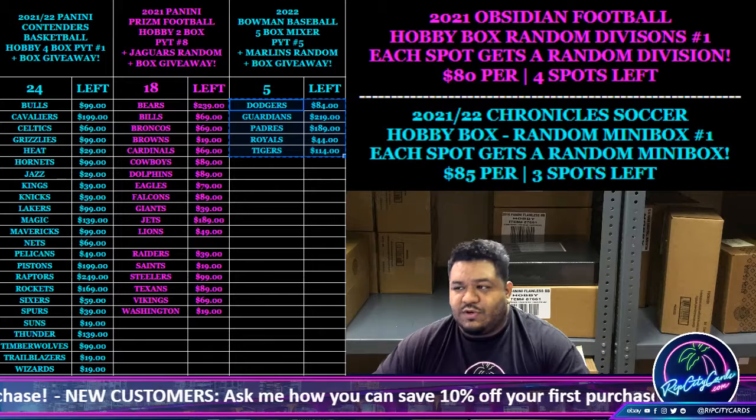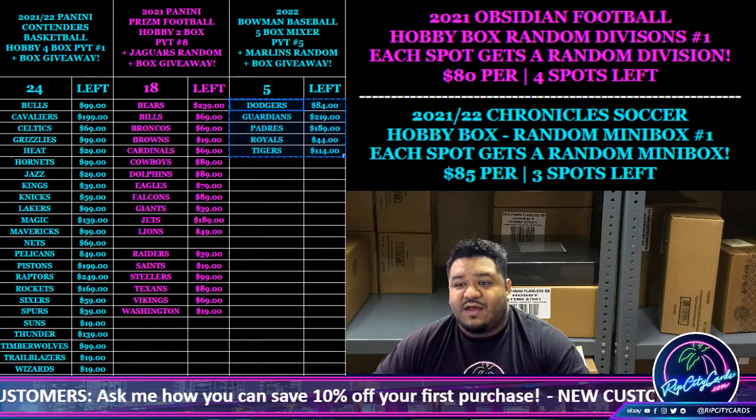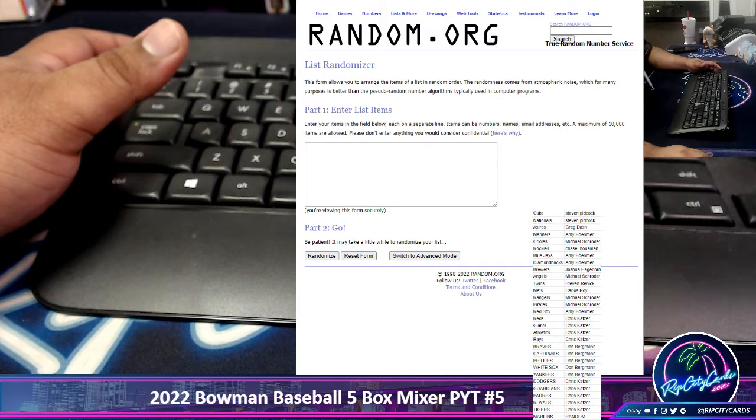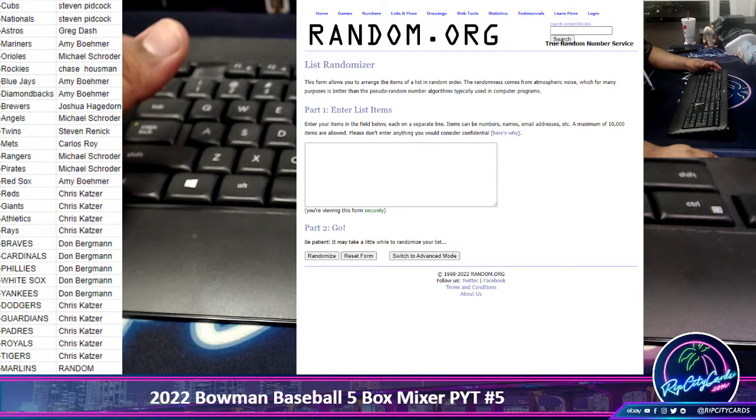Time for another break. We're going to do our 2022 Bowman Baseball 5-Box Mixer number 5. First things first, we do need to random the Marlins. Boom. So if you bought into the break, you got a chance to win the Marlins.